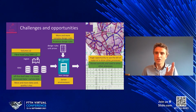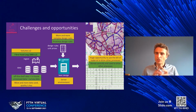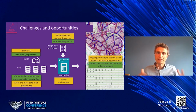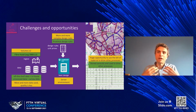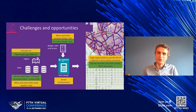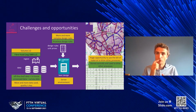Looking a bit into challenges, what we are facing today, and I also briefly touched on it left and right. First is, of course, on the left, our volumes doubling every year, while our manpower or our ambitions to recruit people are not doubling every year. So we need to become more and more efficient. This is also where Yungo came into the picture.